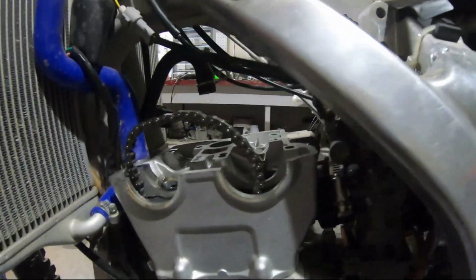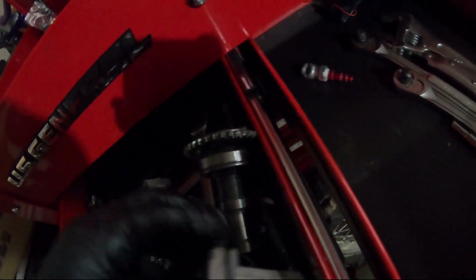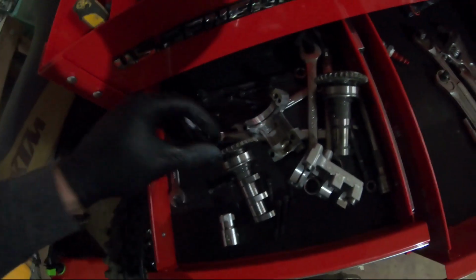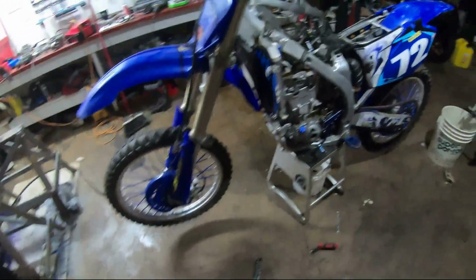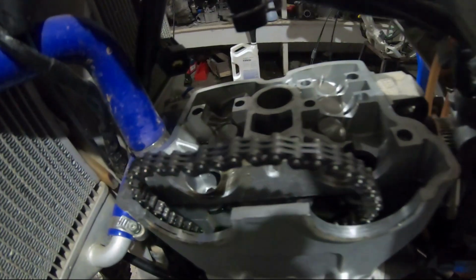Alrighty, so I went ahead and pulled both cams, and everything looked good. Let me grab one of the cams. There's no wear whatsoever on the cam journals or the cam itself. Everything looks fine on intake and exhaust side, but I may have found the issue. I hope this is all it is, because everything in the head looks great. All the buckets look really good. They're not scored up or anything. I was wrong. It's not dry either. There is some oil in here.